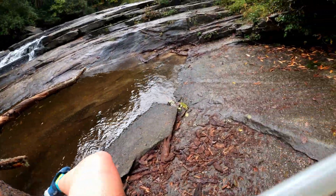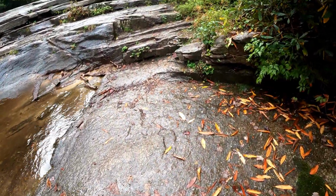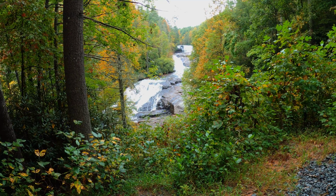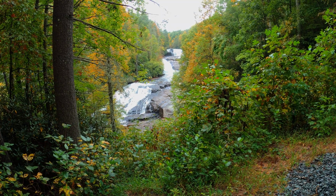The next waterfall is Triple Falls. This also has a roped off section around the middle, and if you go further you can hike to the base. The best view of this falls is actually on the way down to it though. This seems to be the only place you can see the whole thing at once.